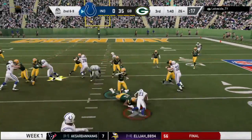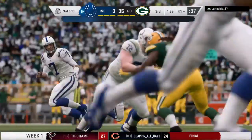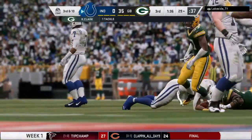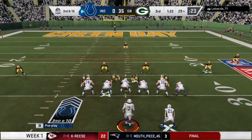On the delay, here's Hines. Absolutely nobody fooled there. He's going nowhere fast as he's stopped behind the line of scrimmage. It'll wind up being a loss of 2. And it'll be 3rd and 10.